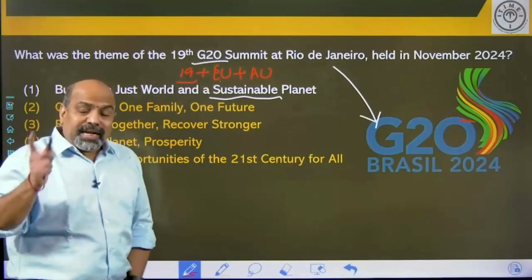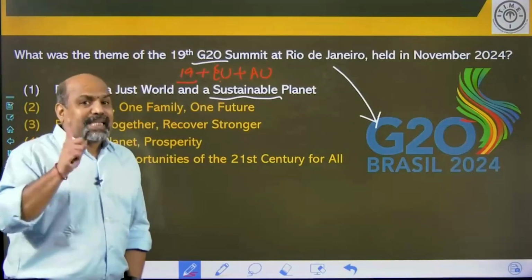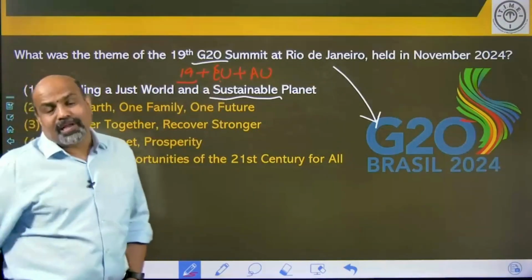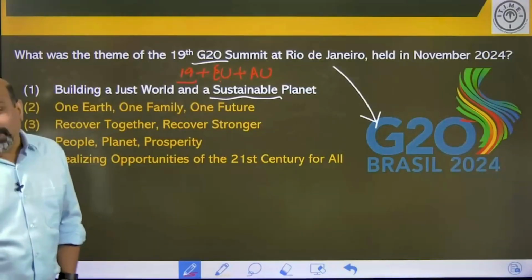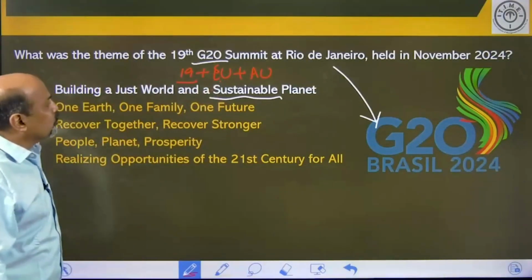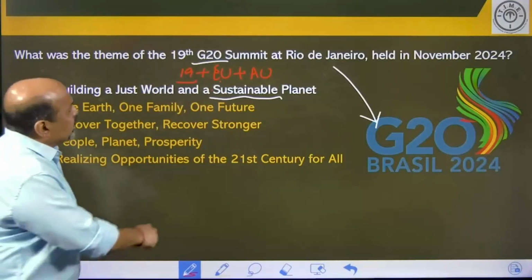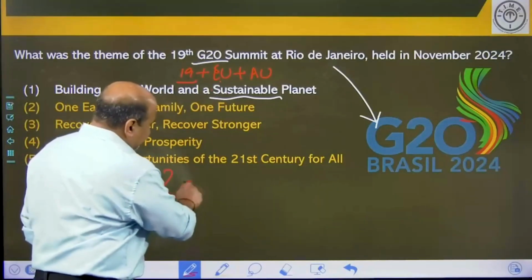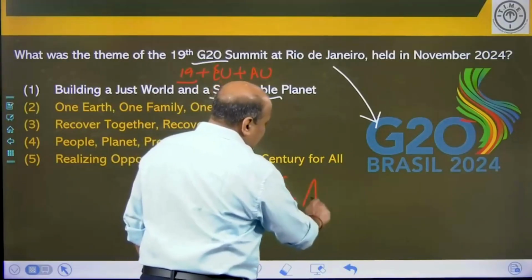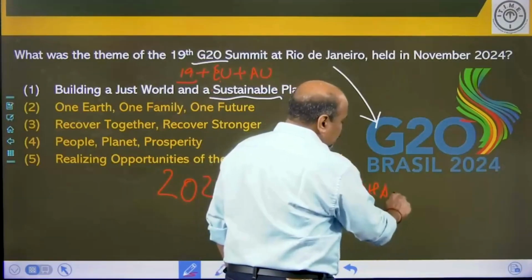So there are some countries which would not come into the G20 on their own. Such countries in Europe are represented through the European Union, like Poland, Estonia, Lithuania. So these countries come into the G20 through the European Union. Okay. Next year, the 2025 event will be held in South Africa. Johannesburg, South Africa. I think it's in Johannesburg.